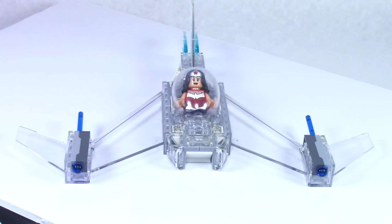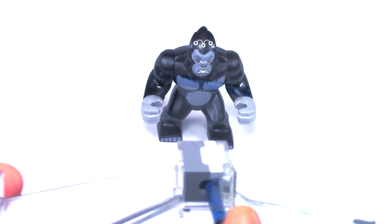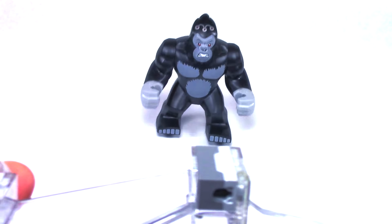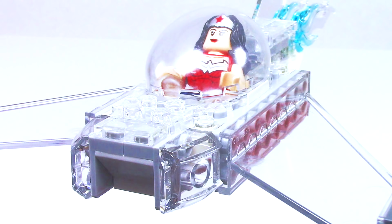And you may even notice that the wings here make the shape of a W for Wonder Woman. On either side of the invisible jet, we have these large clear wing pieces. Towards the end, we also have a spring-loaded shooter with a blue missile. This weapon is perfect for taking down Gorilla Grodd. At the front of the ship, we do get these curved pieces which give the ship a nice shape. At the back, we have a clear tail fin, as well as these two trans-clear, trans-blue flame pieces.